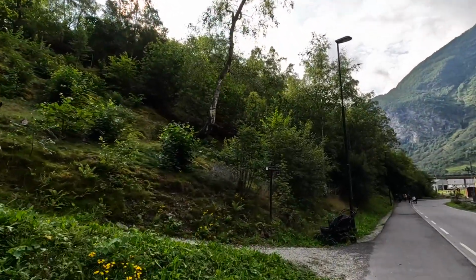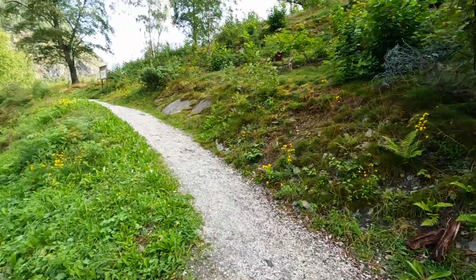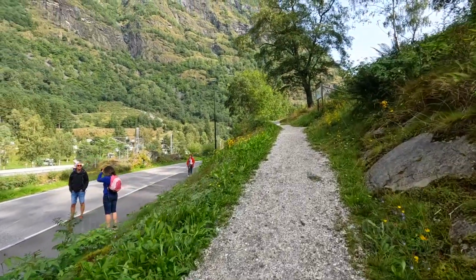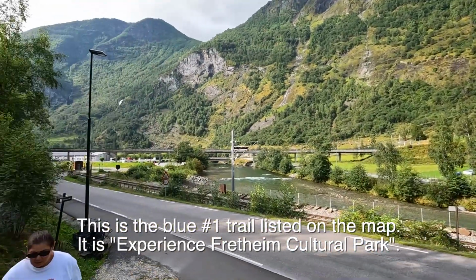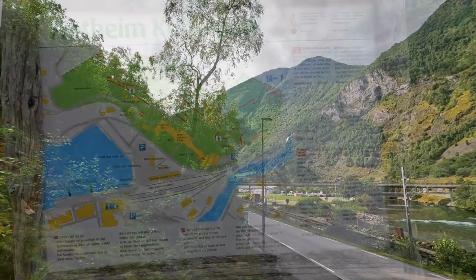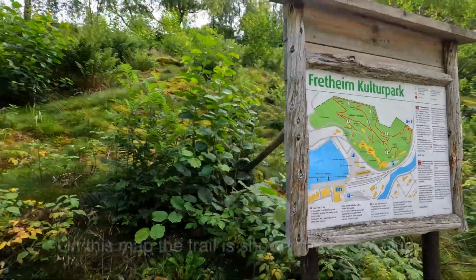And it's only 690 meters. People leave their strollers here. You want to go up it? If you want. Let's do it. That's the waterfall. So I think we're on this red trail now. And there's people following us.